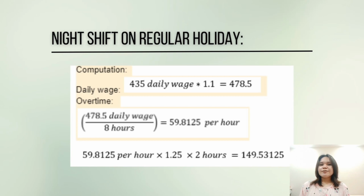478.5. Overtime: 478.5 daily wage divided by 8 hours equals 59.8125 per hour. 59.8125 per hour times 1.25 times 2 hours equals 149.53125.